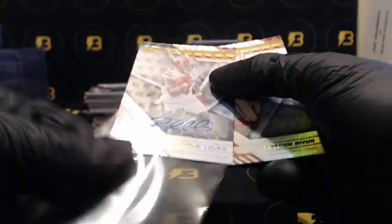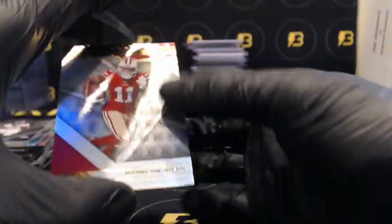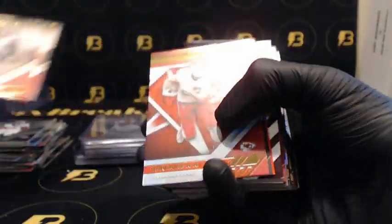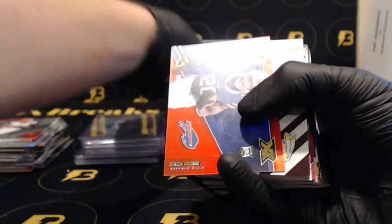We got Kalias for the Buccaneers. Rookie autograph to 199. And Ayuk, rookie card. Should still have a rookie RPA somewhere in here. We got Beckham Jr., Murray. Then we got Kelsey out of 249. We've got Mack for the Bears out of 249.